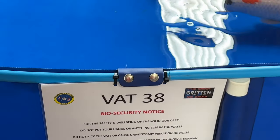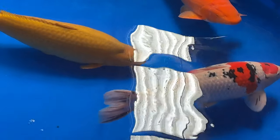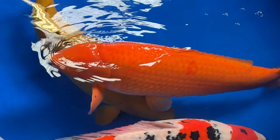That's tank 38, guys. This one is full with some whoppers. Look at the size of these. Let's try and get them without the light on them. Look at the size of that. Jeez.